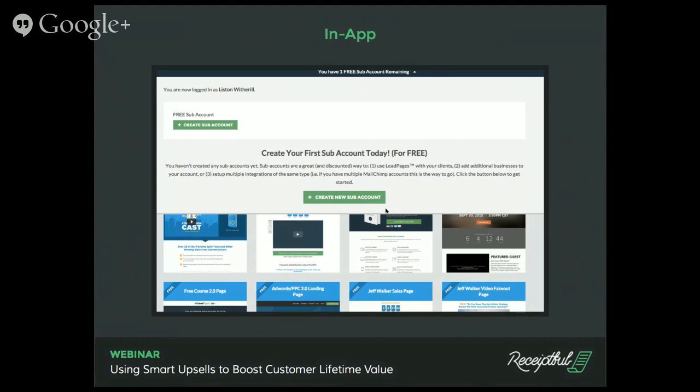This is from leadpages.net, and when I'm logged into my paid account, they have a little banner at the top, and it says you have one free sub account remaining. You can see that at the very top here, and it's saying, hey, add this sub account. You can use it with your clients. And what they're really saying to me is, we have an agency plan in case you didn't know about it. So if you're servicing a bunch of clients, you can add sub accounts, and for a nominal fee, $10 a month, say, for each sub account, and we would be happy to give you another one for free. So this is what I would call in-app. I've already bought it. They know that I'm a good person to put this offer in front of.